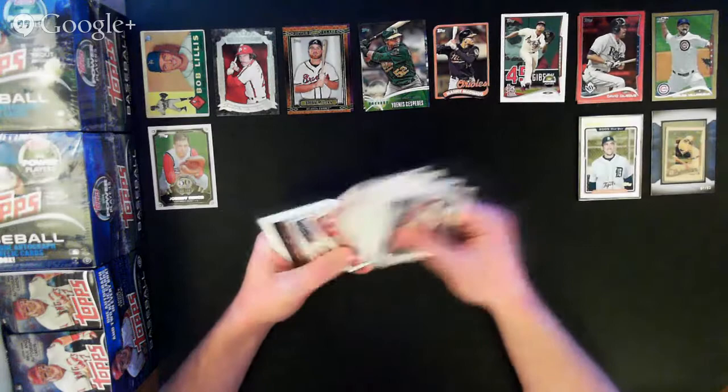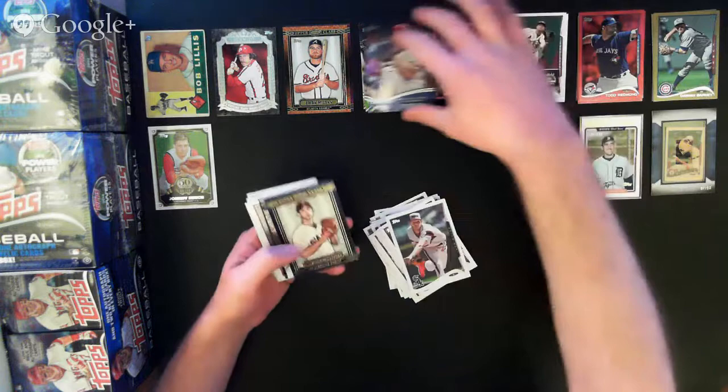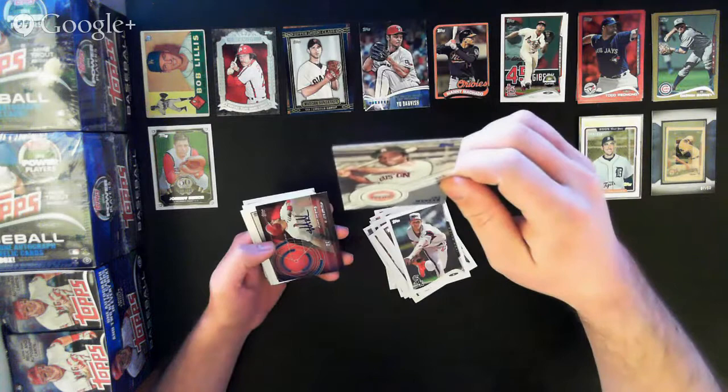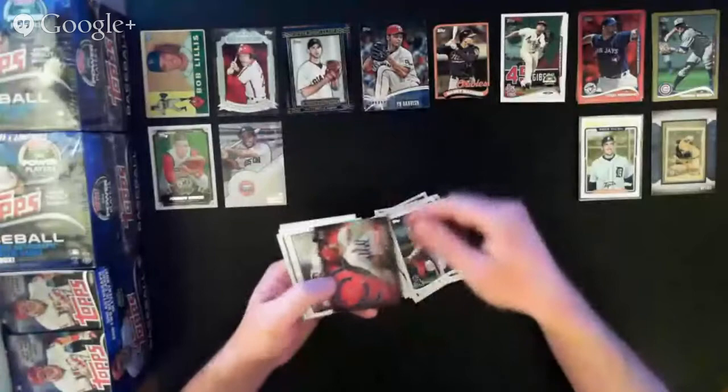All right, Cubs, gold, Darwin Barney. Todd Redmond, red foil for the Blue Jays. Yu Darvish, Future Is Now. Madison Bumgarner, Upper Class. Another newer insert we haven't gotten to yet. Joe Morgan, All-Rookie Cup Team for the Astros. And our first autograph is for the Cardinals, Matt Adams.